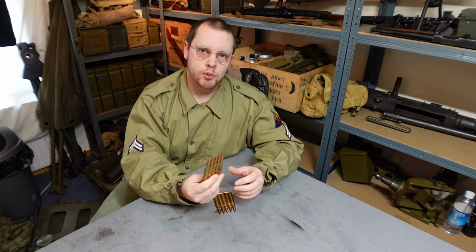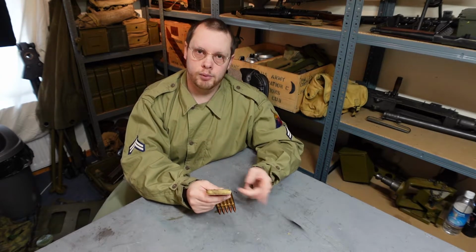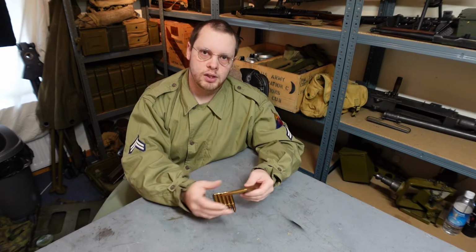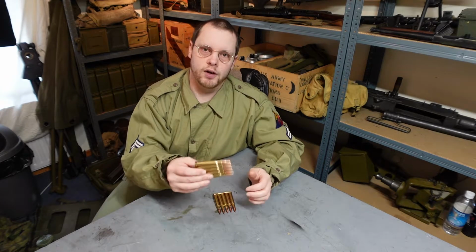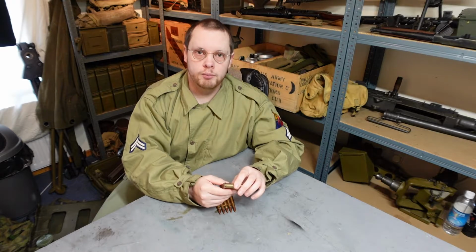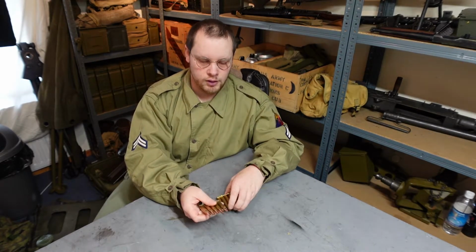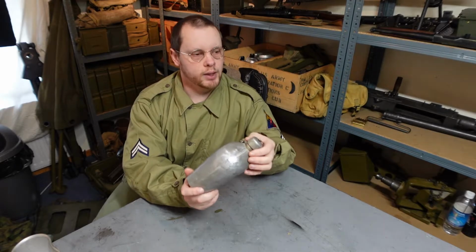I will probably pick up some more, but I'm going to try and get the ones for the K98. They're compatible, apparently they'll work in a Springfield, and they're easy to come by, so then I can just fill up my whole cartridge belt, because at the minute my cartridge belt just has Garand clips in it, so if I'm using a Springfield, obviously I'd rather have loads of these in it. So that's another little item off the list. Another little pickup I found.